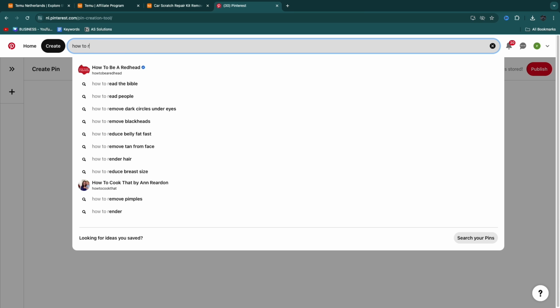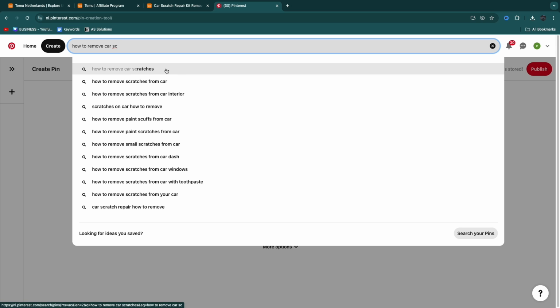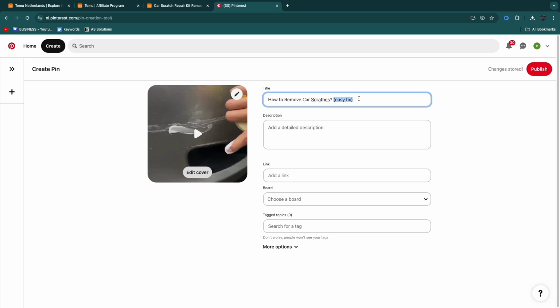So it was how to remove car scratches, or for example, how to remove scratches from car. So I'm going to use this, how to remove car scratches, and then I'll add easy fix after it. However, you don't have to do it like this.